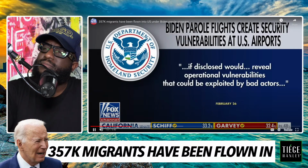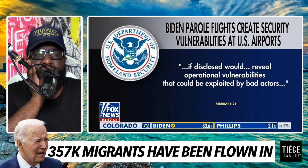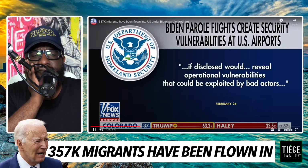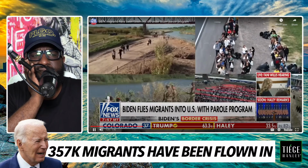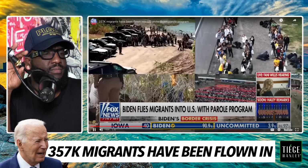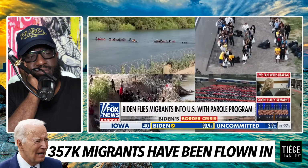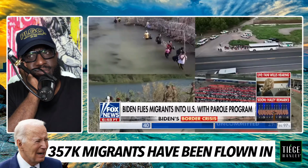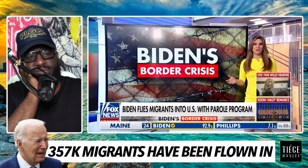So the CBP denied a FOIA request to name the airports where the migrants arrived. That was filed by the Center for Immigration Studies. They told them, in part, if disclosed, it would reveal operational vulnerabilities that could be exploited by bad actors. So no answer on where these people were going. While we see massive groups of migrants crossing illegally at the southern border every day, the migrants in this CHNV program are able to apply for asylum. How? Well, they use a cell phone app to do it. There are strict eligibility requirements, though, for this program, including having a supporter in the United States, undergoing security vetting, and then once the 2 years are up, they must apply for renewal or leave the country. So we'll see how that plays out.